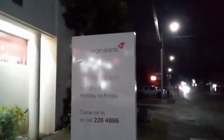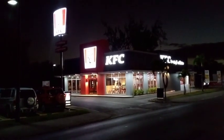Virgin Atlantic office in Barbados is right here. Virgin Atlantic is open from 8 in the morning to 4:30 in the evening, Monday to Friday. So this is KFC Hastings.